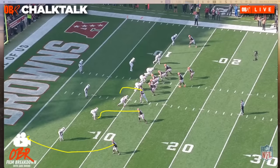And then you just have a backside, that's not the right way to draw that up, a backside slant right here. And then I think you probably, I didn't see if the back released or not, but you probably have a flat tied to it. Very generic, right? I think the thing that Watson does is he thinks this is going to be a safety who sits on the hash because this safety is rolling down.